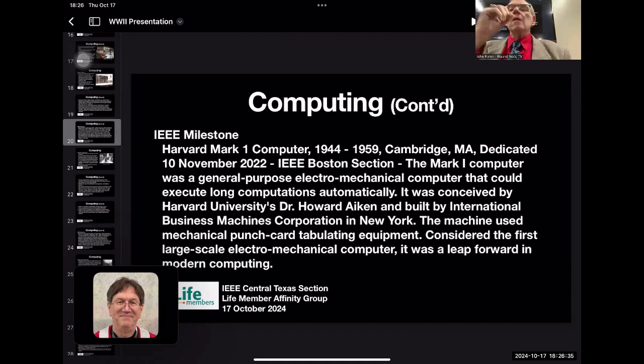So again, there is an IEEE milestone at Harvard University recognizing the fact that this computer, a significant movement forward in computing, was designed, built, and put in operation there.